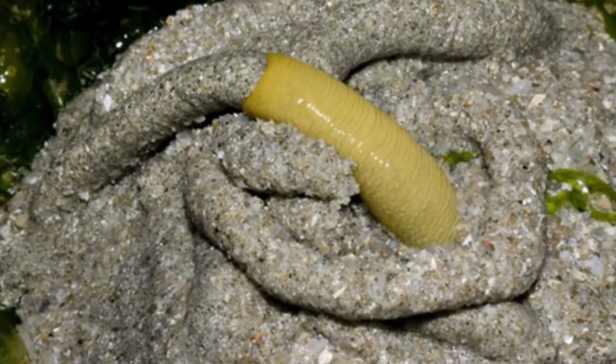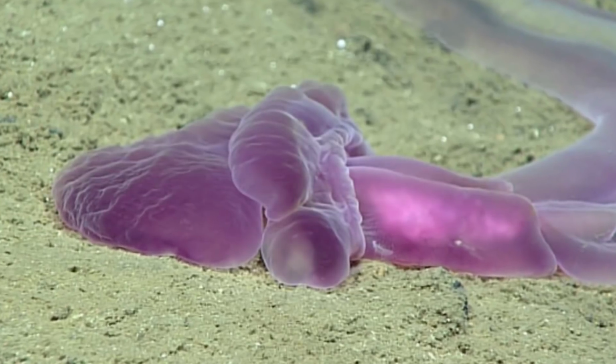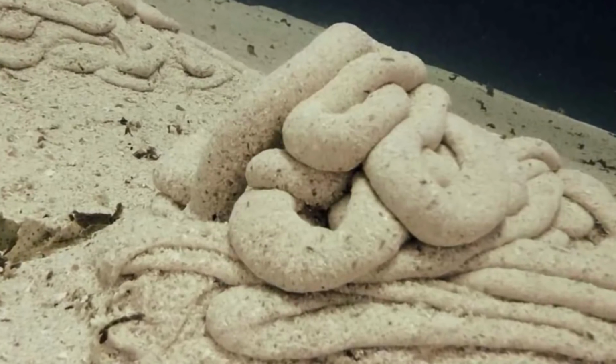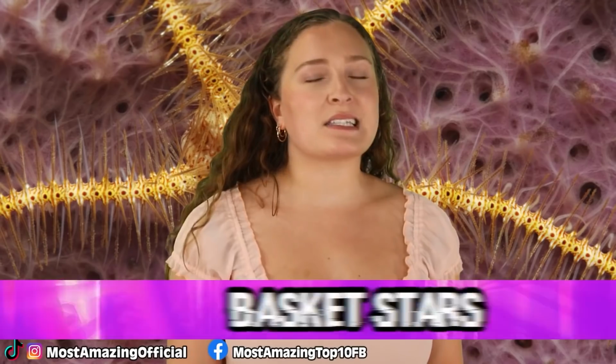When they are ready to move to a new feeding location, they empty their gut, and then they just drift over the bottom, and they do this with the help of an excreted balloon of mucus, so this whole point is just a double whammy of grossness. They can usually be found at depths of around 1,500 to 3,700 meters or 4,900 to 12,100 feet. In our number 4 spot today we have basket stars.